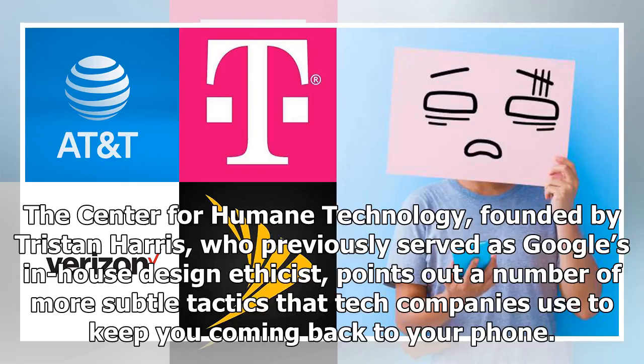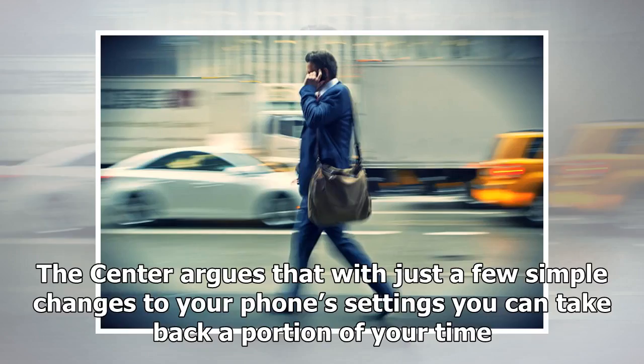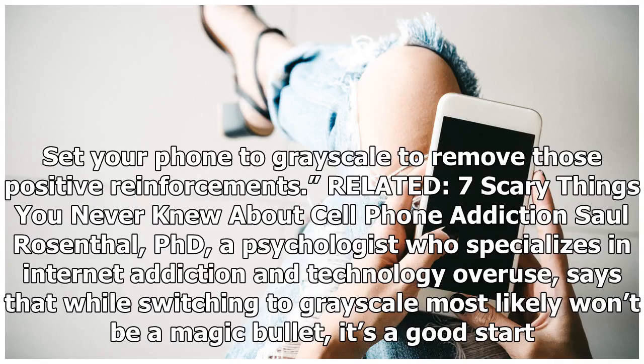The Center for Humane Technology, founded by Tristan Harris, who previously served as Google's in-house design ethicist, points out a number of more subtle tactics that tech companies use to keep you coming back to your phone. Notifications appear in red dots because red is a trigger color that instantly draws our attention, according to its website. The center argues that with just a few simple changes to your phone settings you can take back a portion of your time. Colorful icons give our brains shiny rewards every time we unlock. Set your phone to grayscale to remove those positive reinforcements.